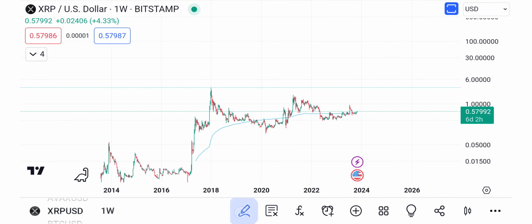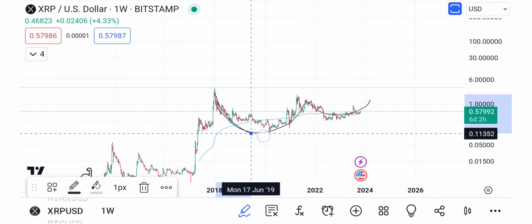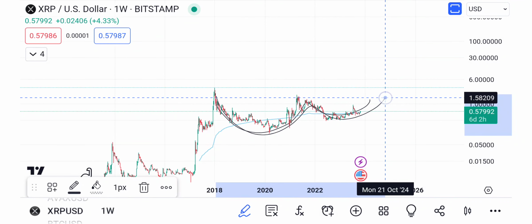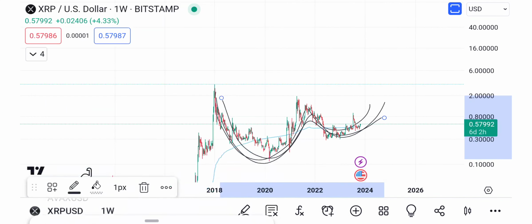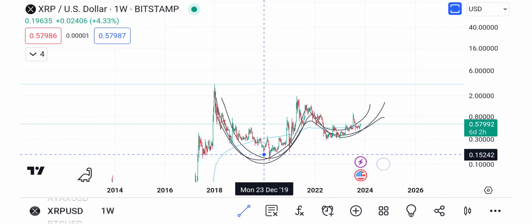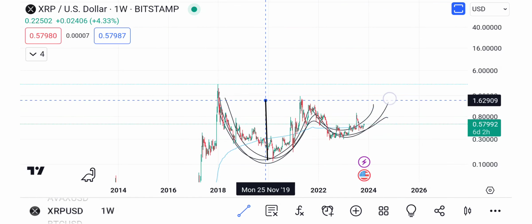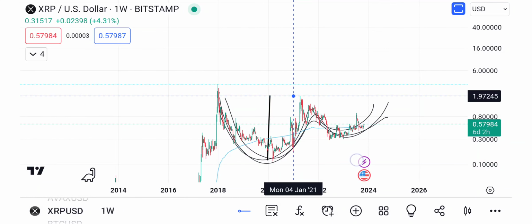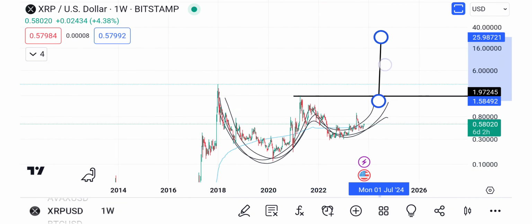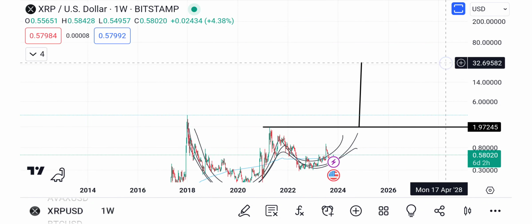Just before I do that, look at this. I want to show you something. You have a cup and you have another cup. It's cupping up. This is a cup and handle. It's not confirmed yet, but it's getting there. So what would be the measurement of that cup and handle? Well, if I take this from the bottom here, maybe not quite at the bottom, let's be a little conservative, take it all the way to the top, and then we'll put the top there, and put that right there. That's a monster move. That's $32.